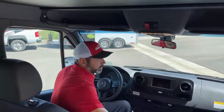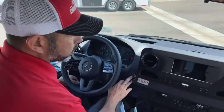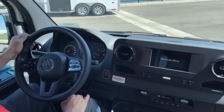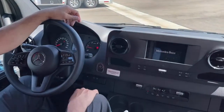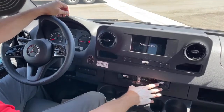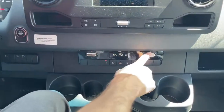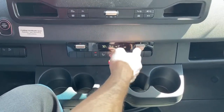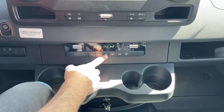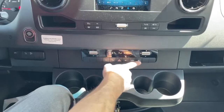And now we can just talk about the front area here. I'm gonna fire it up. So down here, you're gonna have all your AC controls. This is gonna do your temperature. This is gonna do your fan. So you can set how high or low you want those things. Here's your hazard lights, your recirc, and then your rear defrost.